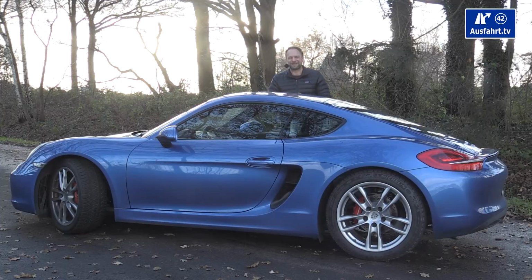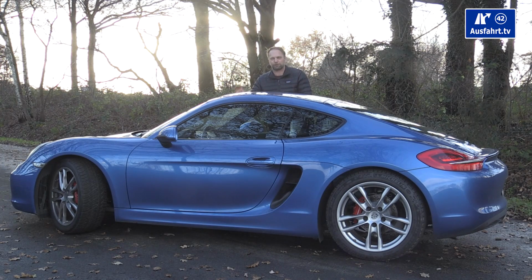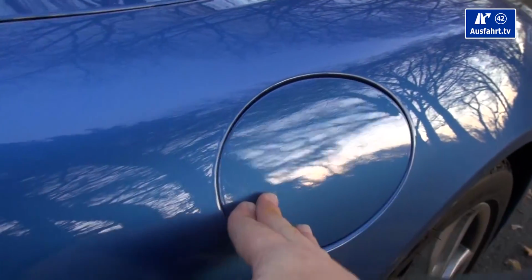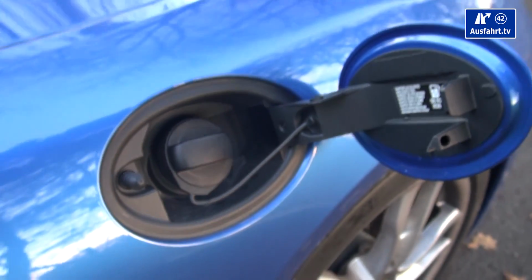Here we got the basic specification of the Porsche Cayman S for you. This baby accelerates from 0 to 100 kilometers per hour or 62 miles per hour in 4.7 seconds because we got the PDK and the Chrono package. It accelerates from 0 to 200 kilometers per hour or 124 miles per hour in 17.1 seconds, and the top speed is reached at 281 kilometers per hour or 175 miles per hour. The gas tank of the 2015 Porsche Cayman S is good for 64 liters, which equals 16.9 gallons.